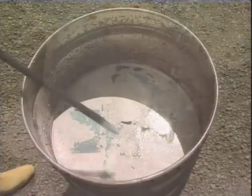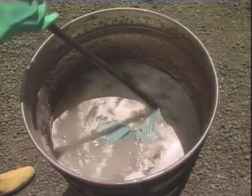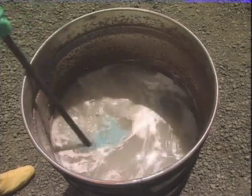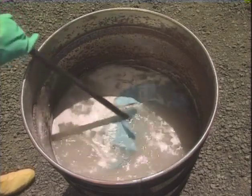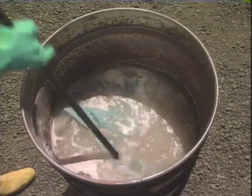When water is added to the decomposition products, chemical reactions may occur that produce some heat and foam. This is normal. It's also good to prod or stir the contents to ensure that the water and soda ash solution mixes thoroughly with the decomposition products. The solution may bubble for a while until the decomposition products are sufficiently neutralized.